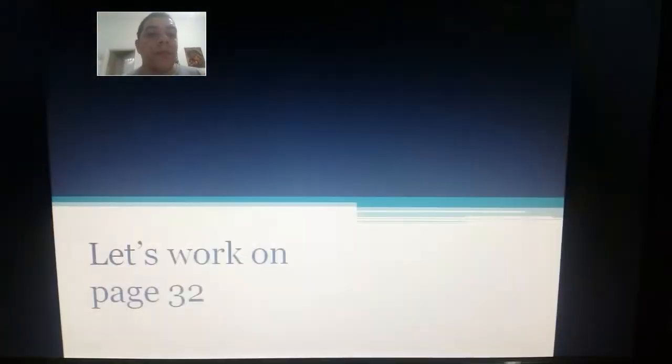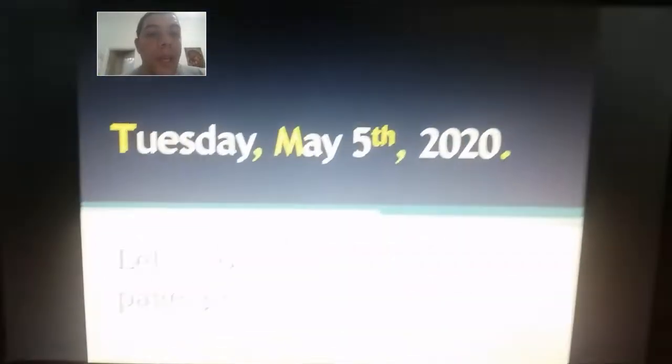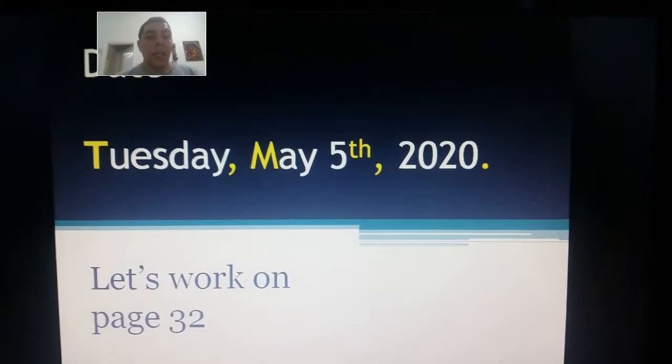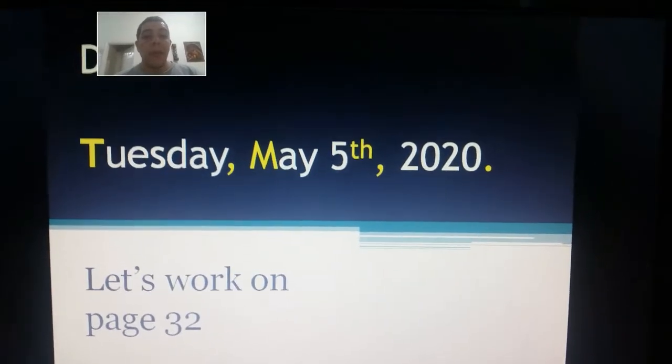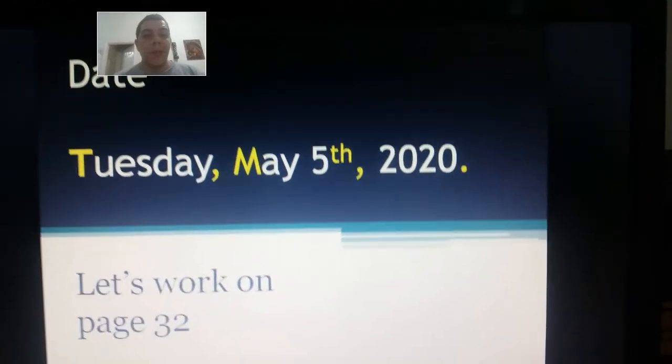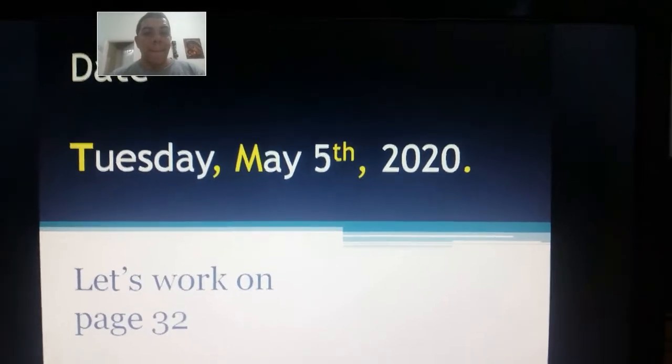Page 32 looks like this. Let's print the date as a heading over here. Today is Tuesday, May the 5th, 2020. It's a special day in Mexico. For Mexicans, it's Cinco de Mayo, May the 5th. They'll have special food, music, decoration, and stuff.